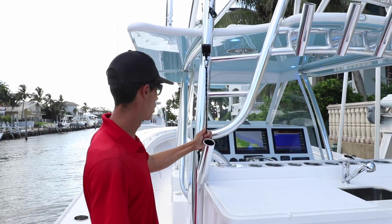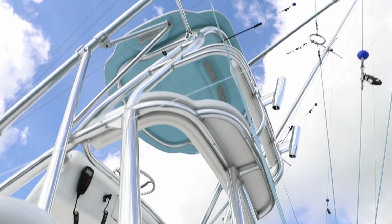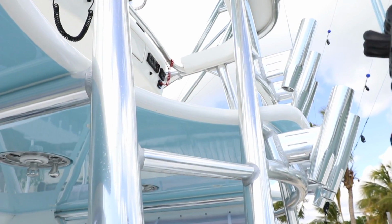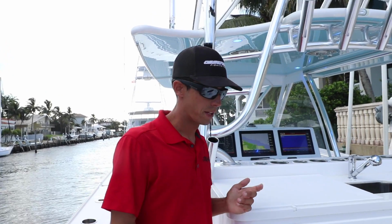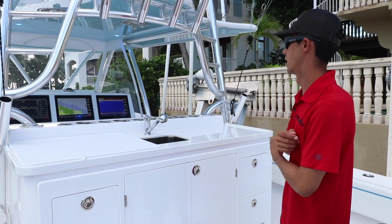You got your rope here. Once you want to start fishing, you take it off here, put it through your gunnel, and now you can bring your clips in and out very easy, very usable, and very fishable. As we're going to keep coming here, now you're going to see this is our large leaning post.